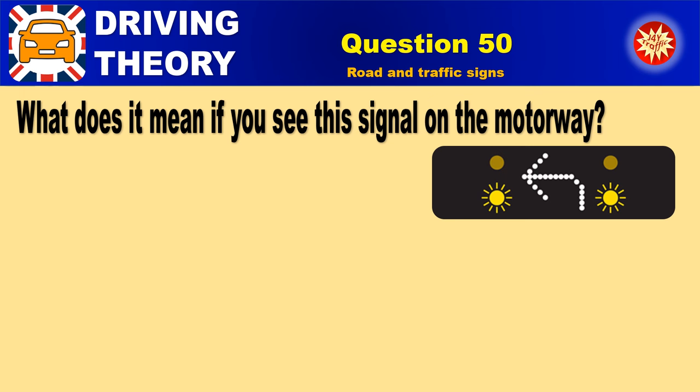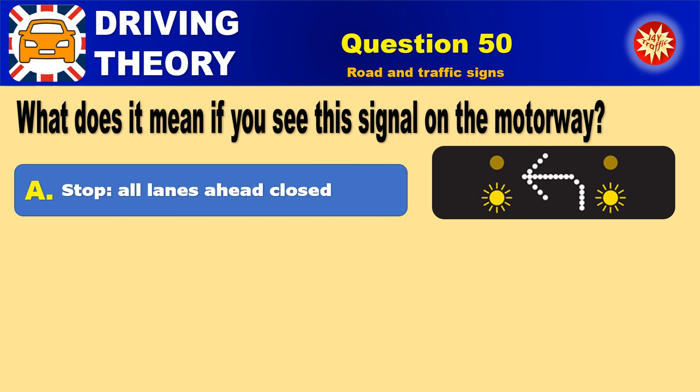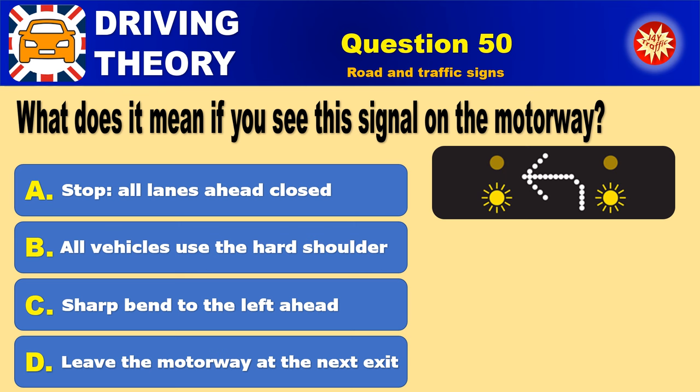What does it mean if you see this signal on the motorway? A. Stop. All lanes ahead closed. B. All vehicles use the hard shoulder. C. Sharp bend to the left ahead. D. Leave the motorway at the next exit.